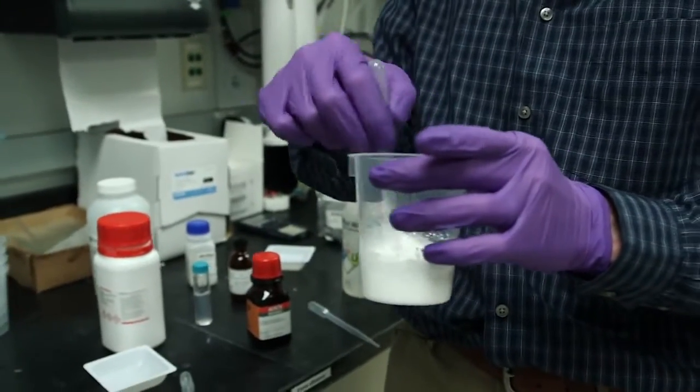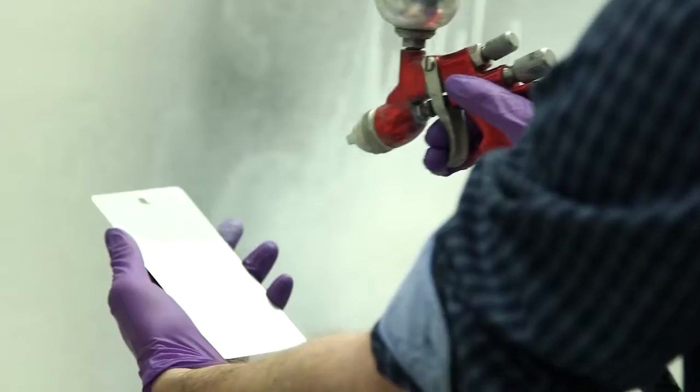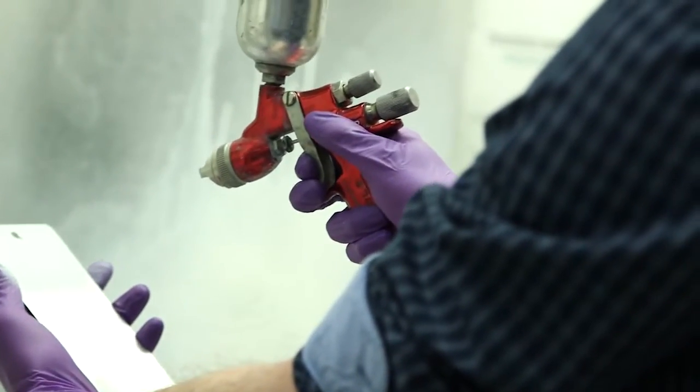You can mix it and it'll be stable for about 3 or 4 hours, so that gives you plenty of time to spray paint it, but when it dries it's irreversible, so it doesn't redissolve. It's also almost entirely inorganic, which means it will last a lot longer than most conventional polymer-based paints.